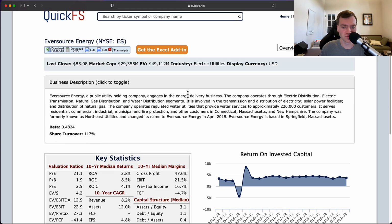As we dive in, we can see a little bit more details on their business. So they have both electric distribution and transmission. They also have natural gas and water distribution segments. So they're operating not just in electricity, but natural gas and water as well. That does mean that they're a little bit more diversified, but they're probably focused on the same customers for all sets of those processes. So they have the transmission and distribution of electricity.